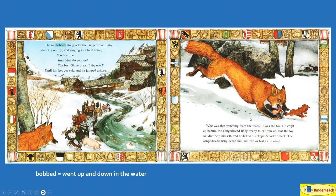The ice bobbed, went up and down in the water, along with the gingerbread baby, dancing on top and singing in a loud voice, "Look at me, and what do you say? The best gingerbread baby ever!" Until his feet got cold and he jumped ashore. So there he is floating down the river and his feet are getting cold, so he's going to jump out of the water. Who was that watching from the trees?